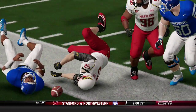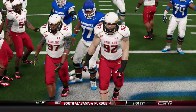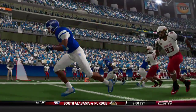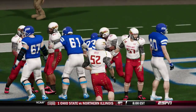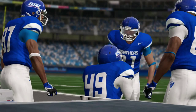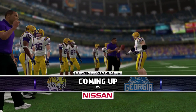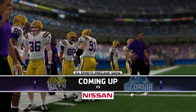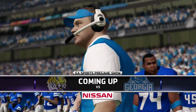Last week, the Panthers were at home for their first true home game of the season, Week 2, taking on the Maryland Terrapins and easily winning that game 38-3. This week, the Panthers will be back at home looking for the third straight win to start the season. They have a tough test this week against number 21 LSU Tigers. Panthers, coming up next.